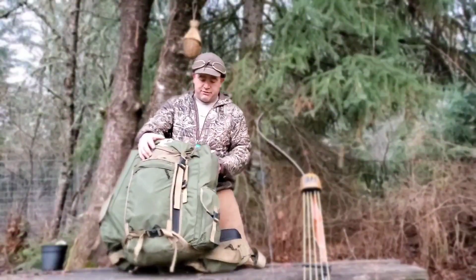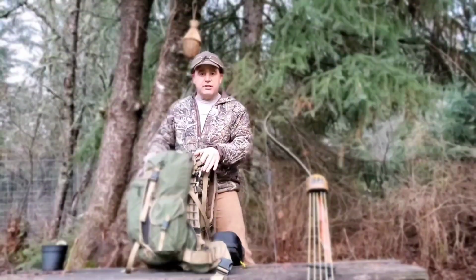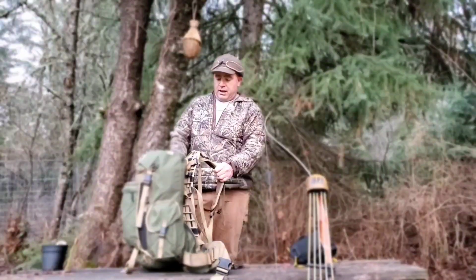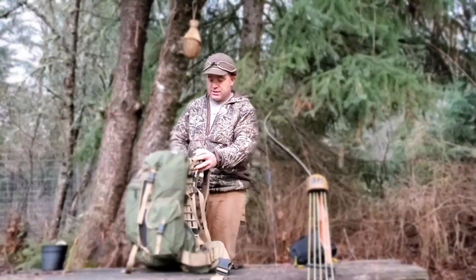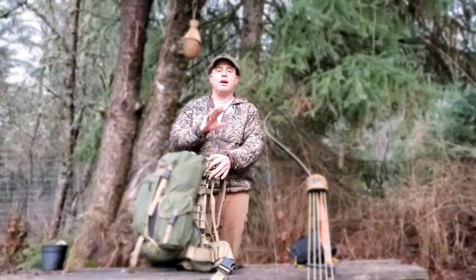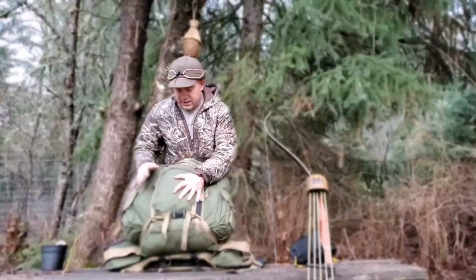And of course it's got a frame, which if you're elk hunting, this is a huge deal when you get one down. To have a good solid frame is a big deal to me. I'll give up a pound or two for a good solid pack, and this frame is good and solid. They say it'll handle up to 150 pounds, but if you look at it, everything is hand sewn.